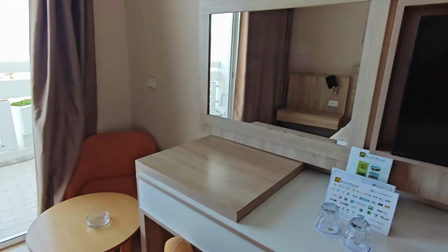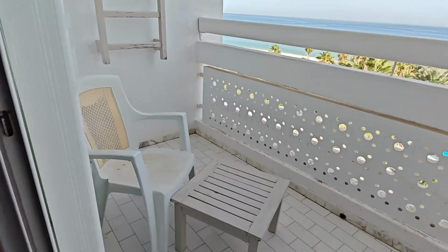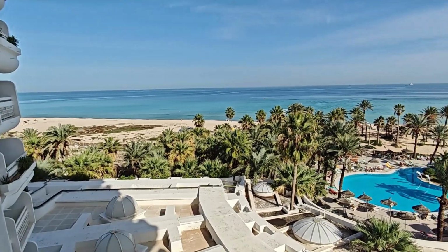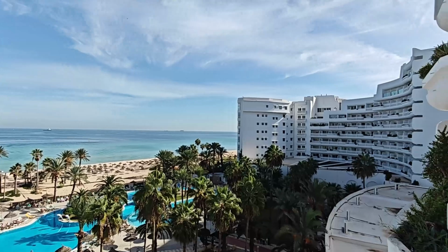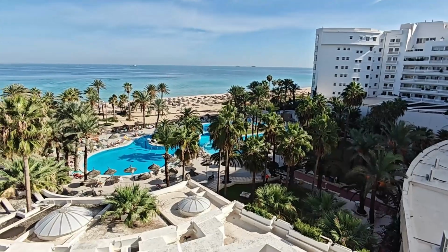They do have a heated pool at this hotel indoors, and it was one of the only saving graces to this hotel that there was a heated pool, because it was gorgeous. And it's such a shame because the view from the room is amazing. The location for this hotel, the view of the beach itself, the outdoor pool area was gorgeous.